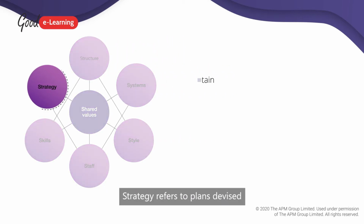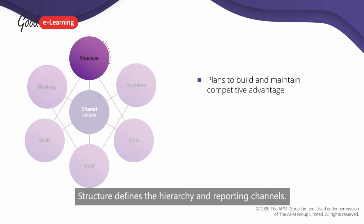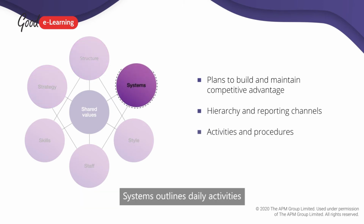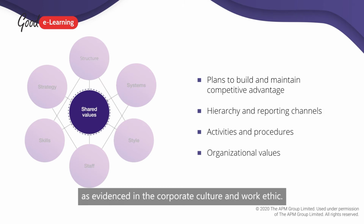Strategy refers to plans devised to maintain and build competitive advantage. Structure defines the hierarchy and reporting channels. Systems outlines daily activities and procedures required to deliver work. Shared values details the core values of the organization, as evidenced in the corporate culture and work ethic.